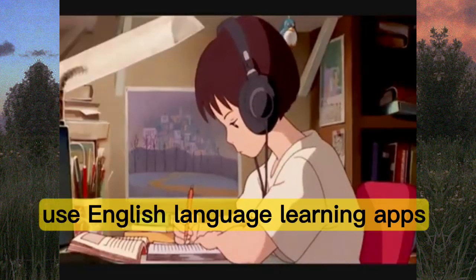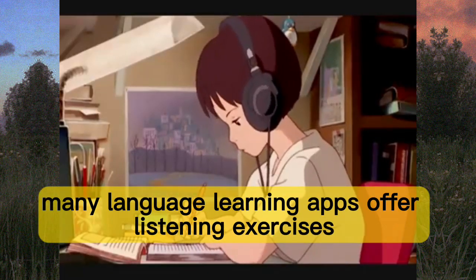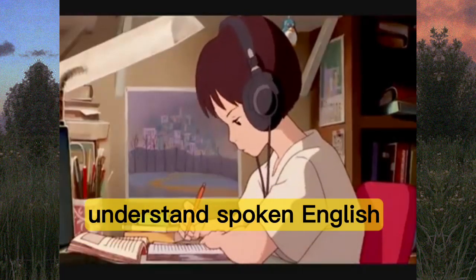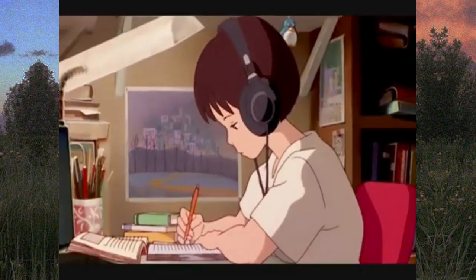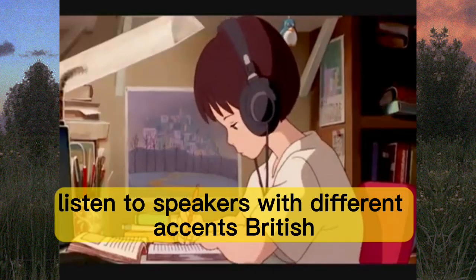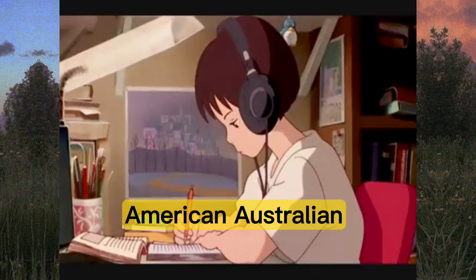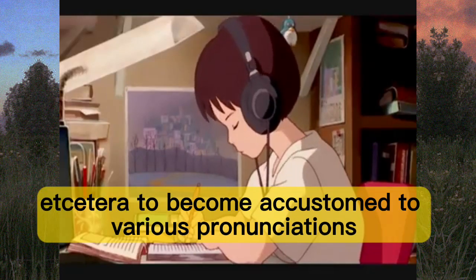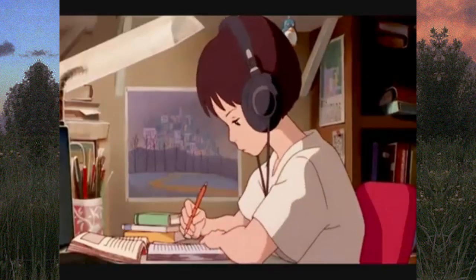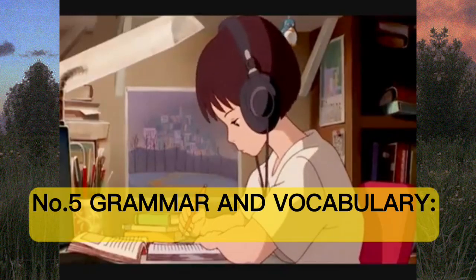Use English language learning apps. Many language learning apps offer listening exercises and activities that improve your ability to understand spoken English. Variety of accents. Listen to speakers with different accents, British, American, Australian, etc., to become accustomed to various pronunciations and speech patterns.